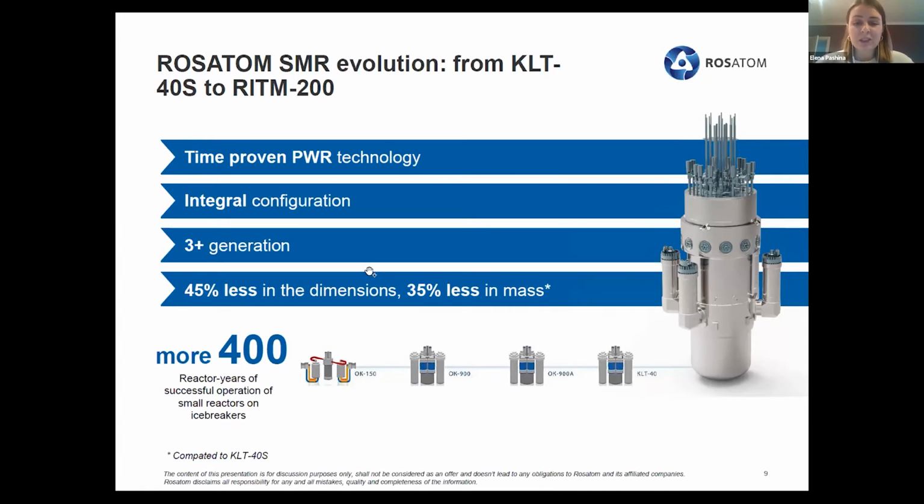It is a PWR technology, and the technology has already proven its safety and efficiency. The innovative feature here is the integral configuration of the reactor. The dimensions are therefore logically reduced compared to the KLT40S reactor installed at the floating nuclear power plant: smaller by 45% in dimensions, and by 35% in mass compared to KLT40S. The integral design almost eliminates the possibility of a large-scale loss of coolant accident.